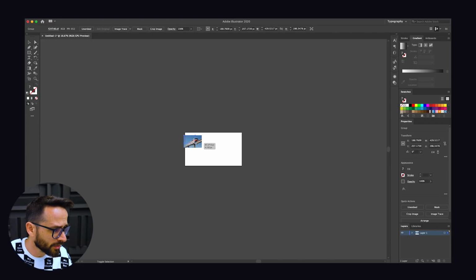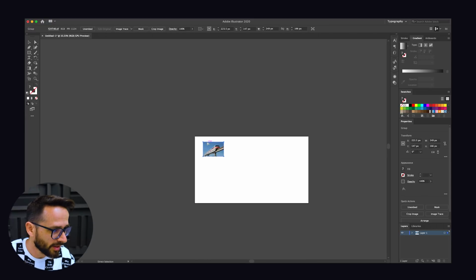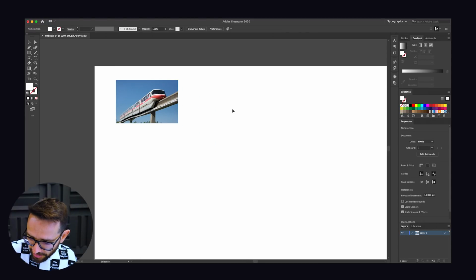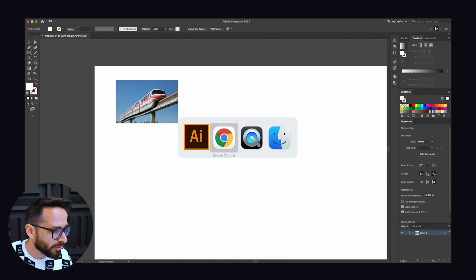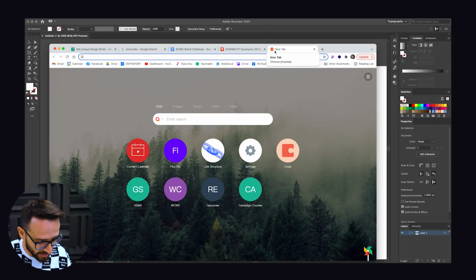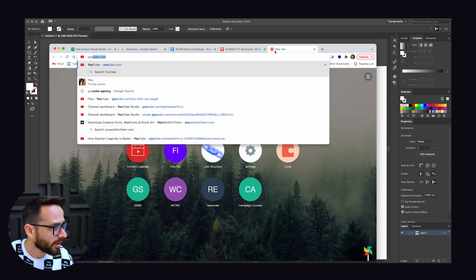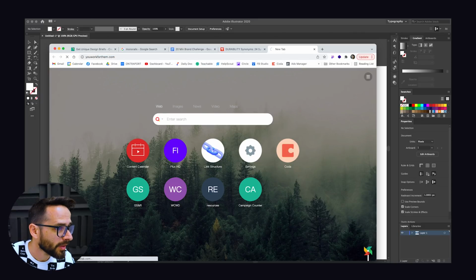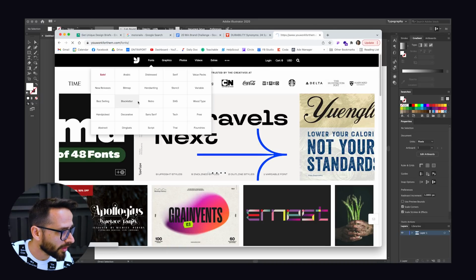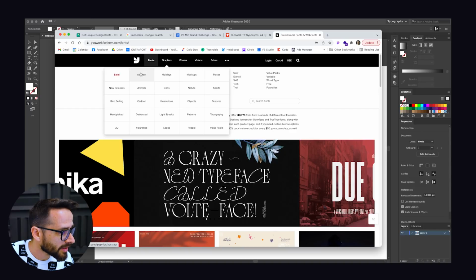So I'm using Adobe Illustrator, my favorite tool for when I'm working with type and stuff like this. And we have our concept. Let me see if I have round fonts maybe that we can use. My favorite place to look for fonts is YouWorkForThem. Let's see if there are kind of like round fonts. This needs to be a sans serif font. Let's see, sans serif.